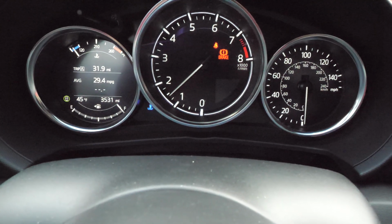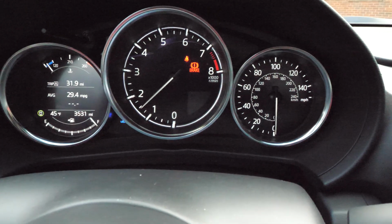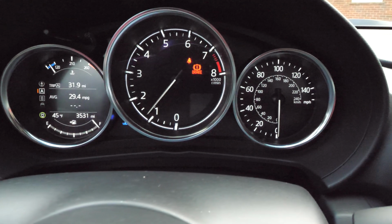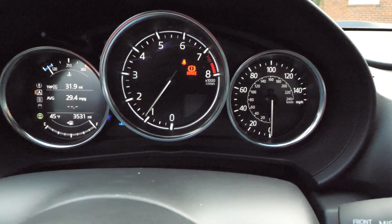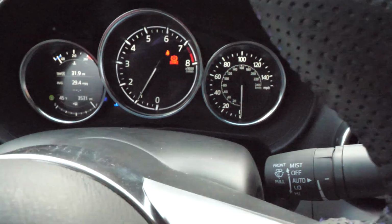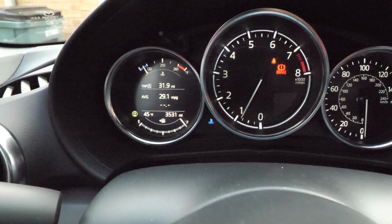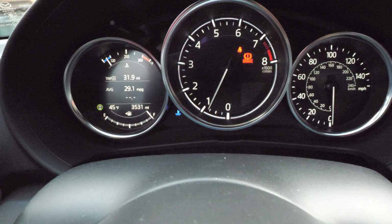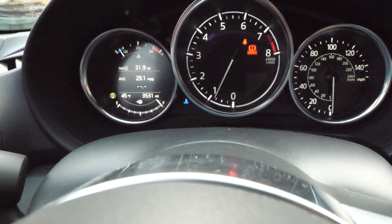The cluster is going to be more on the basic side. We can customize some things on the far left side of the screen, but it's rather simple. The one in the GR86 is fully digital. But what this one has that the 86 doesn't, it can read traffic signs, so speed limit signs and stop signs, school zones, it can read that.